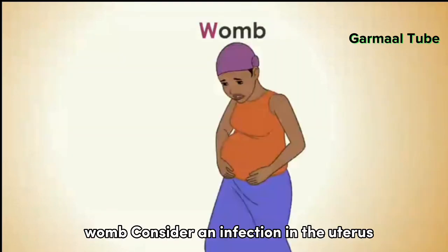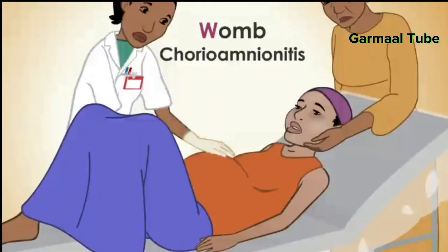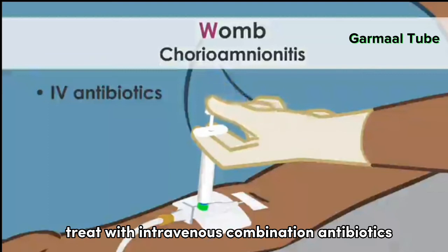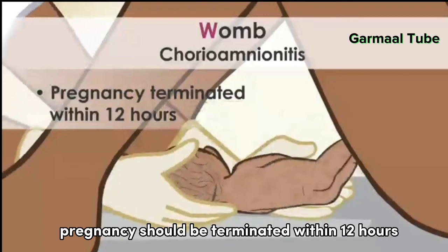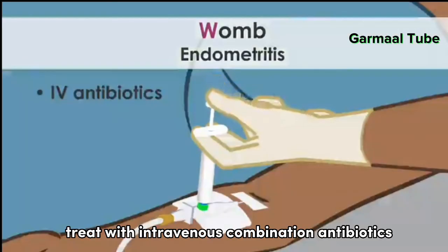Womb. Consider an infection in the uterus until proven otherwise, and if it is tender, there is lower abdominal pain and foul-smelling vaginal discharge. Before delivery, the infection is called chorioamnionitis. Treat with intravenous combination antibiotics. Pregnancy should be terminated within 12 hours. After delivery, the infection is called endometritis. Treat with intravenous combination antibiotics.